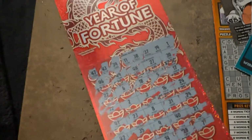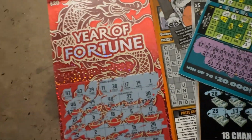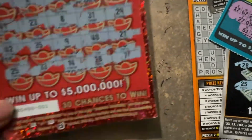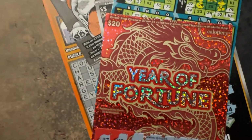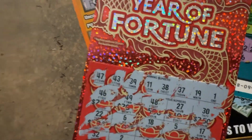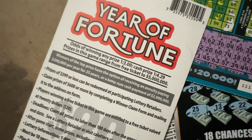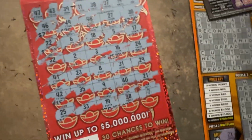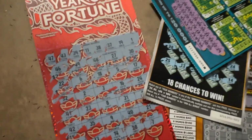This one I lost. It's fast, quick. Sure, I mean, basic $20 scratcher. Yeah, I don't know if I'll play it. I mean, it's okay. The odds, is it better than the rest? I don't know. I don't see me playing any of these. Nor do I like any of these.